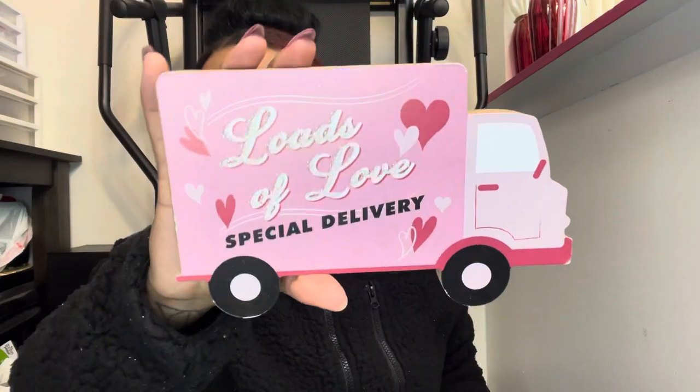Should we keep track of how much I spent? I think I already told you guys earlier, it was a total of 61, slightly over budget. But we're going to count how many items got thrown into my little basket. Some Valentine's decor, because these were super cute. Out of everything, these were some of my favorite finds.